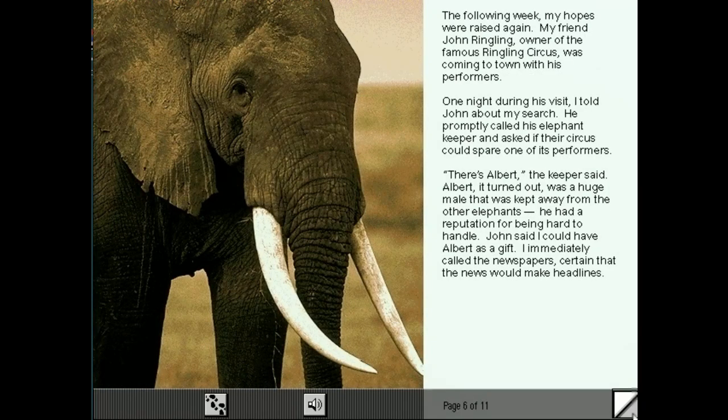The following week, my hopes were raised again. My friend, John Ringling, owner of the famous Ringling Circus, was coming to town with his performers. One night during his visit, I told John about my search. He promptly called his elephant keeper and asked if their circus could spare one of its performers. "There's Albert," the keeper said.